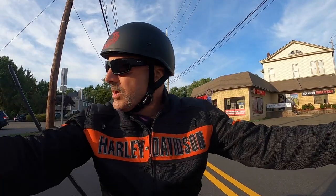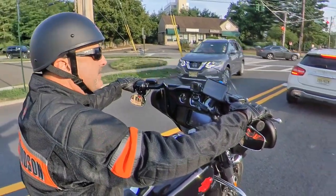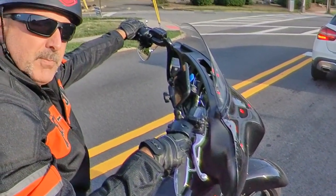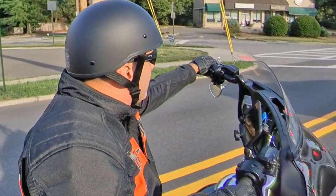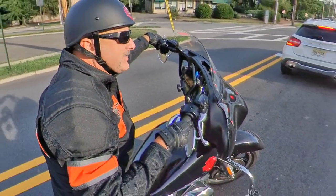See, I didn't want the handlebars to be too wide, so when I'm handling in slow speeds, doing a tight turn in a parking lot, you see how far out, when the handlebars are really wide, how far out my left arm, my outer arm, is? It's really stretched out. I didn't want that too much.